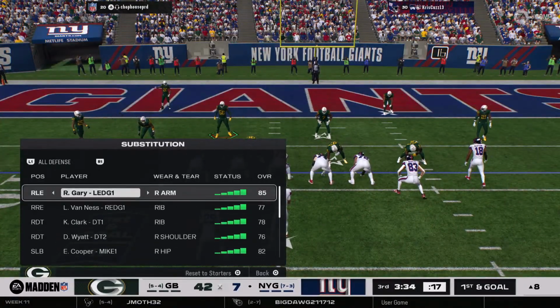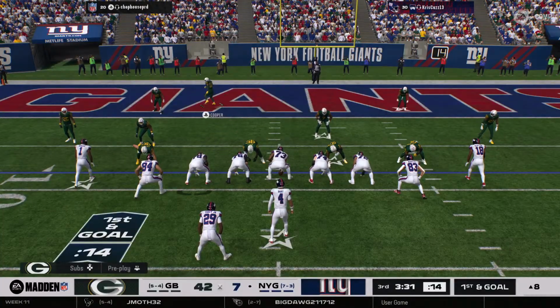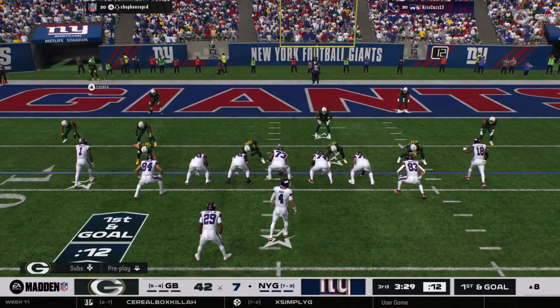Giants, 1st down. Let's go now. 1st and goal at the 8-yard line. 7 Pirates, 7 Pirates.